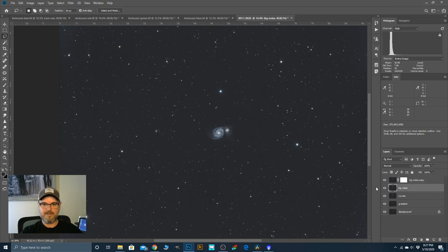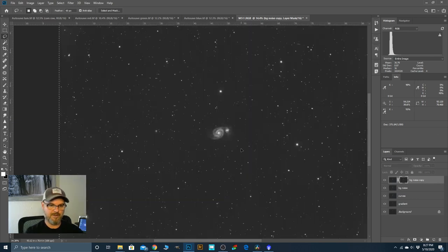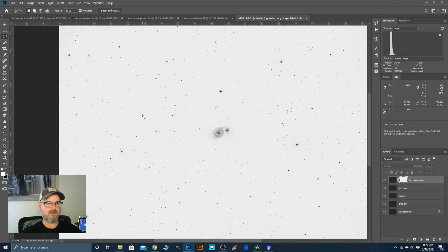Let's go back to this other BG noise copy that we made. Hit Control A to select it all and Control C to copy it. I'm looking around my microphone. Let's hold the Alt key down, click into the layer mask, Control V, we'll paste that image in grayscale, and Control I is gonna invert that image.